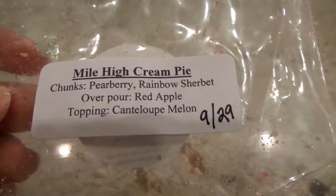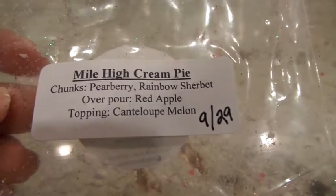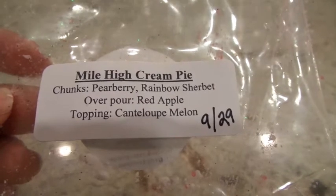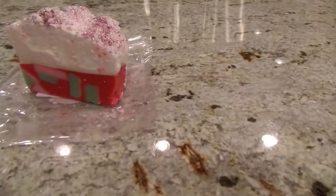The only one I'm not completely sure if I'm smelling is pearberry, just because I'm not sure what pearberry smells like or exactly what it is. But this one is like summer in a tart, very bright, very fresh, so fruity, just absolutely delicious. So that one is just so, so good.